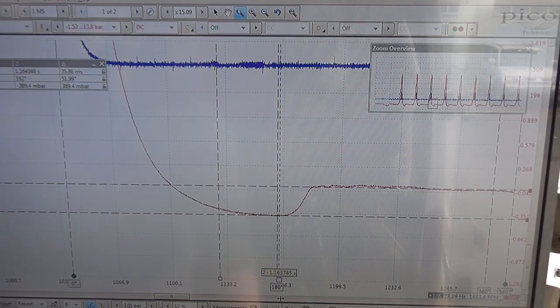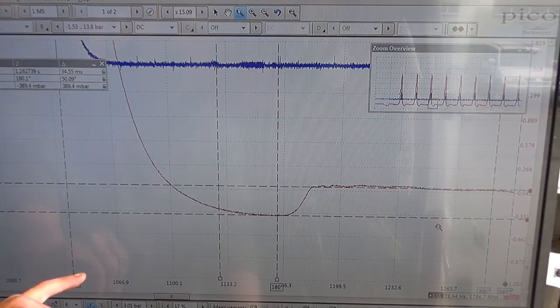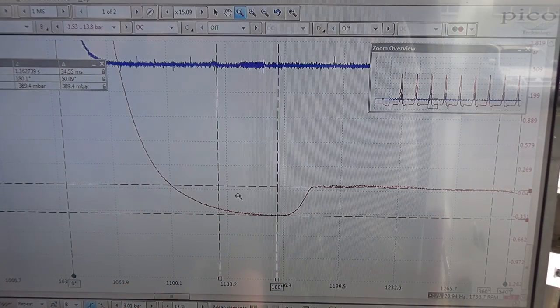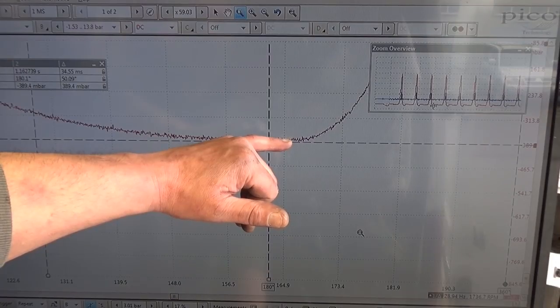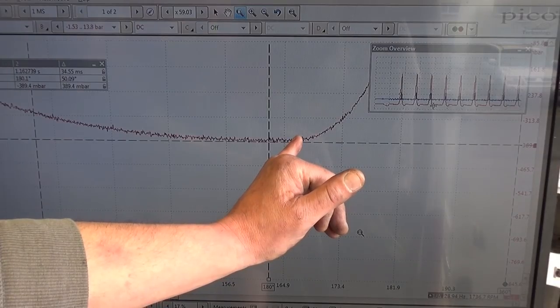So if I put one ruler on there. Now this ruler I've got on here is 130 degrees from TDC, so that window there is basically 50 degrees before bottom dead centre. But if we zoom in closer, you can see the actual change in direction, where the negative pressure starts to increase and go back in a positive direction, is actually after bottom dead centre.